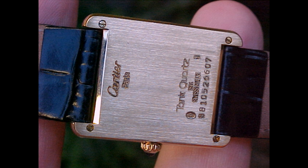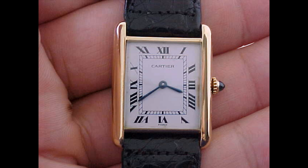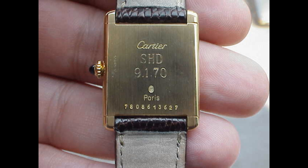It's 18 karat gold. The thing with the Cartier tank is you really should get the mechanical version. The quartz one, it's really losing its soul. And for a while there, Cartier only had the Louis Cartier tank in quartz. So you had to buy a vintage one to get the manual wind movement. And I've got to say, it's a huge shame. I think the best one is the mechanical Cartier tank.